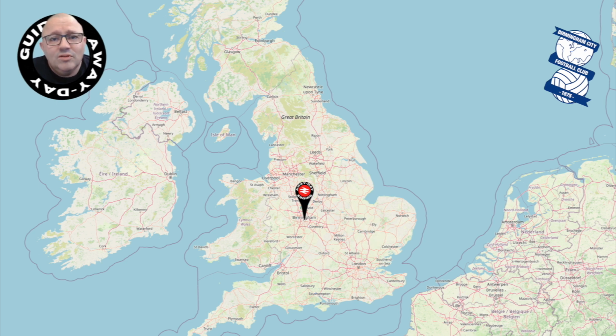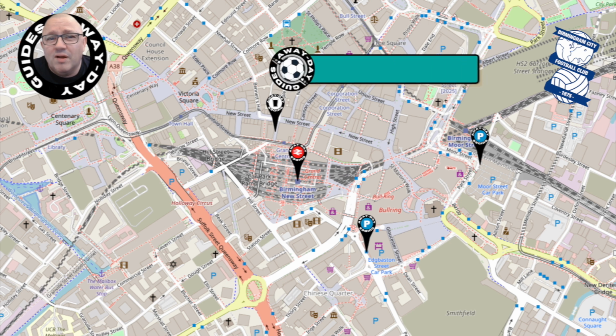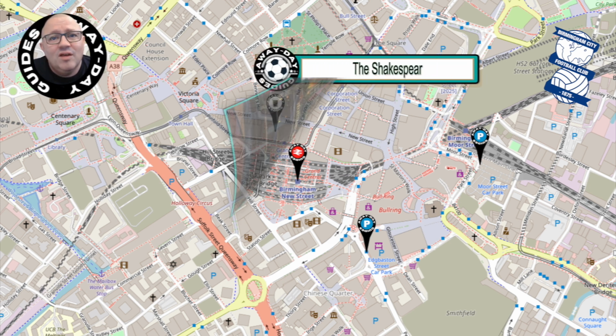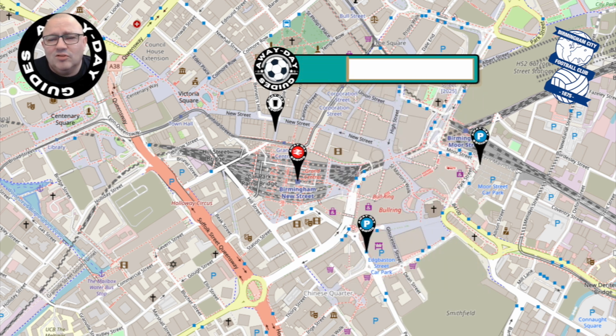And if you are coming on trains, the nearest away-friendly pub to the station is the Shakespeare, and depending on which exit you use, it's right outside the station on Suffolk Row. Your postcode is B2 1JJ, or your what3words for the front is slap wedge target.